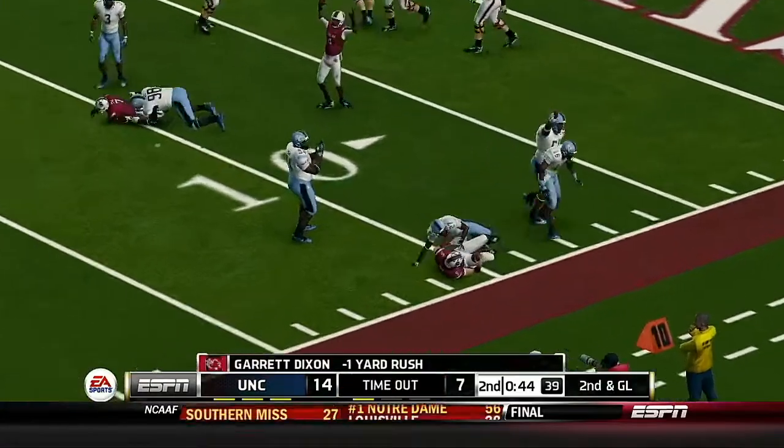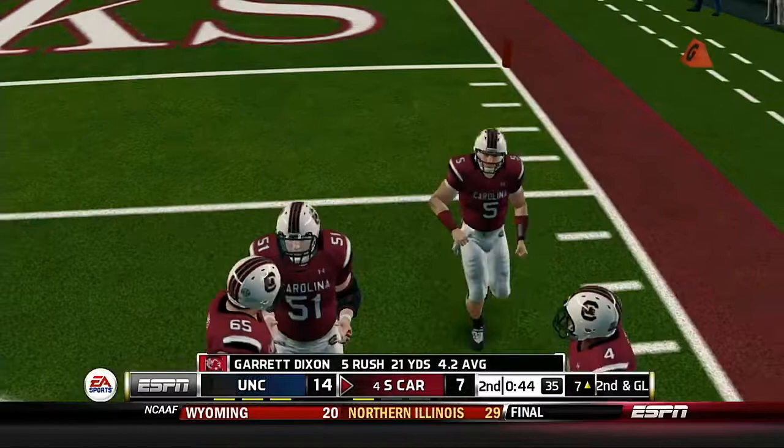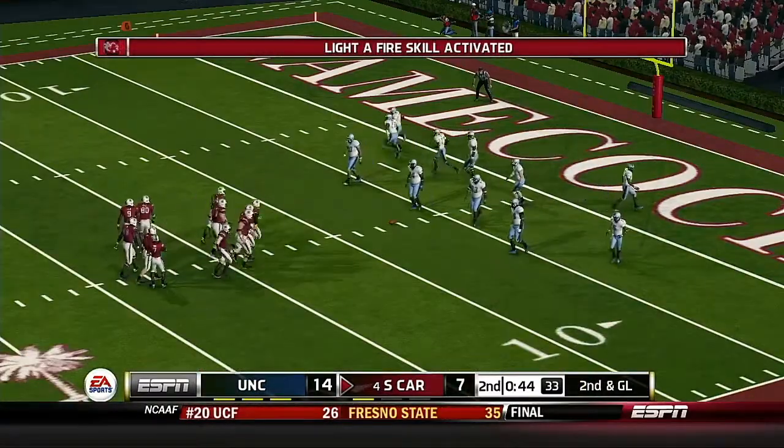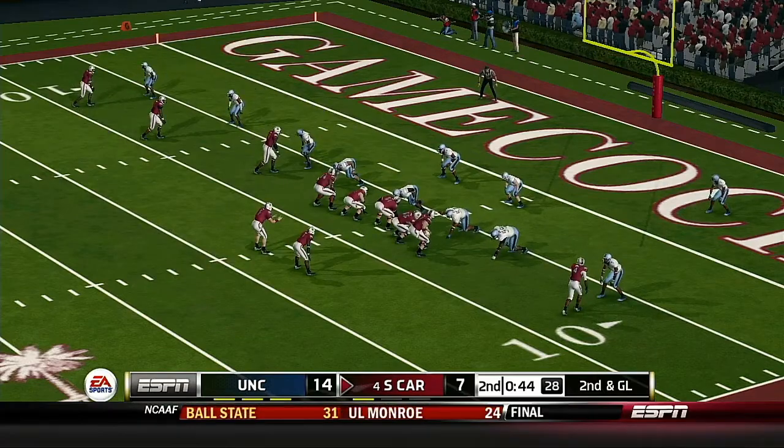And they'll bring him down behind the line. Well, the question now is, how will they respond after losing a couple on that run? South Carolina is going to have to use their second time out of the half. They're at the 7. Second down.